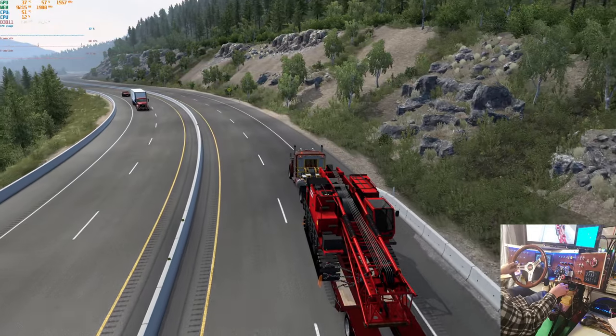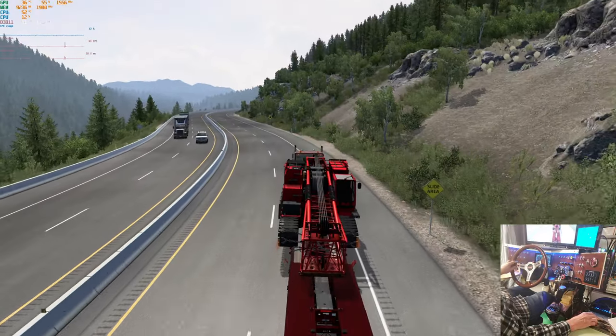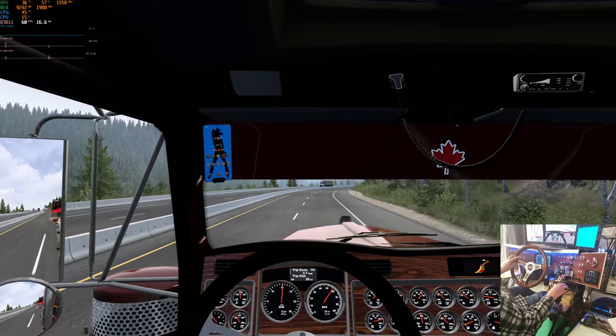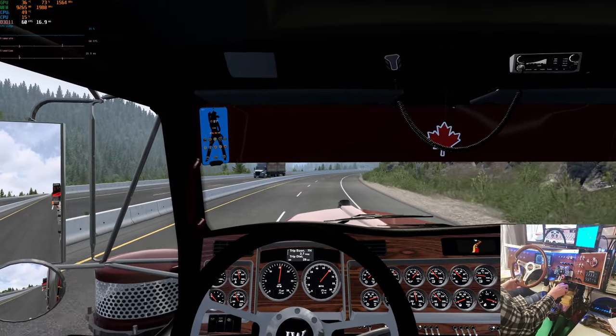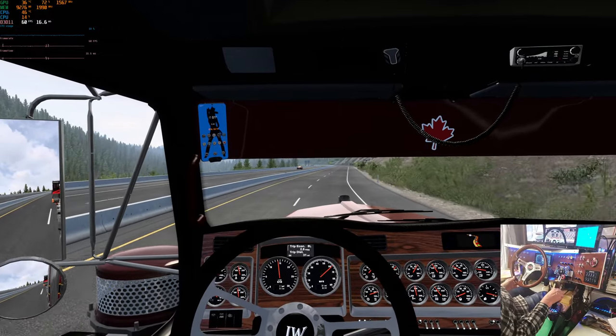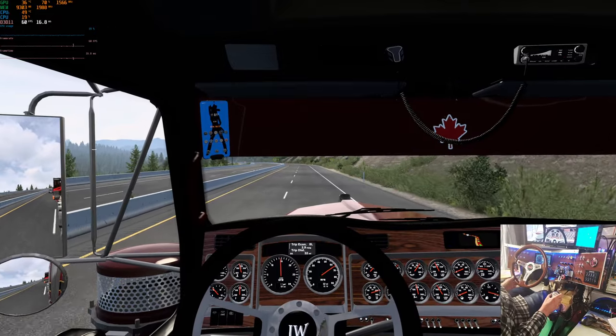I gotta lean on here. Oh boy. Yeah. We got the soft suspension going here. I'll have to be careful with this one. Don't let it get away from us.